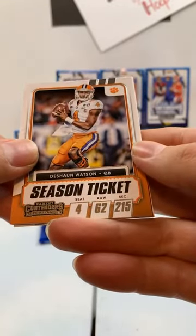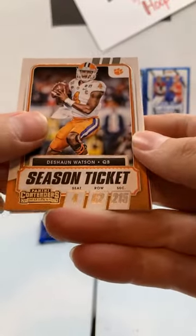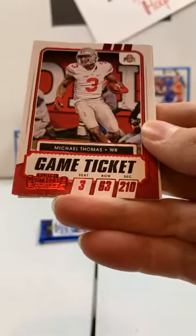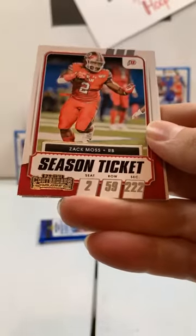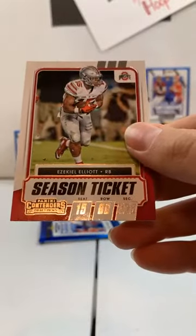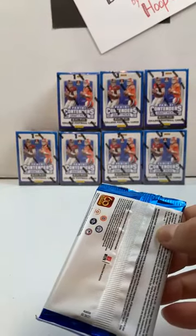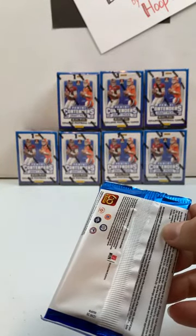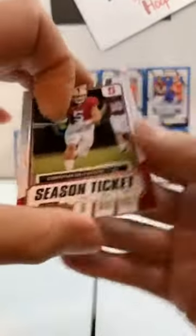Yeah, the Steelers get the Freiermuth. Call him Whiskey. All right, Deshaun Watson. Here's a red Michael Thomas game ticket for the Saints. Here's Zack Moss, Tee Higgins, and Zeke Elliott. So down to the last pack and the first blaster. Going into this last pack, we have a total of 1, 2, 3, 4, 5, counting the autographs, 6 rookies out of a blaster box. If we get one here, that would make 7, an average of 7 a box. We'll see how that works.